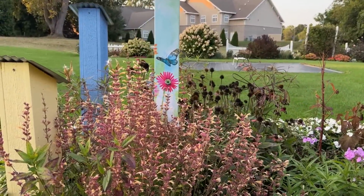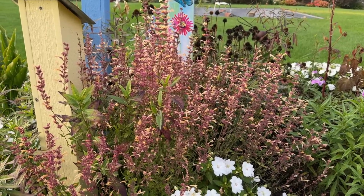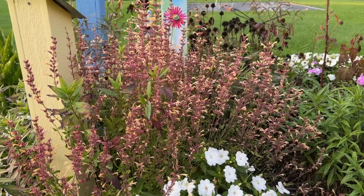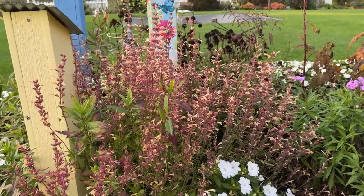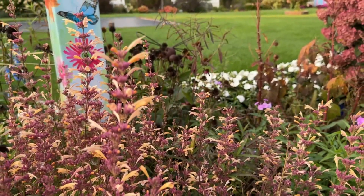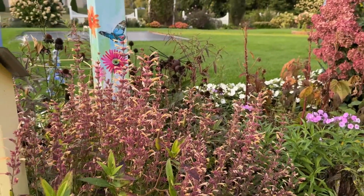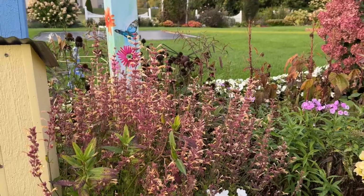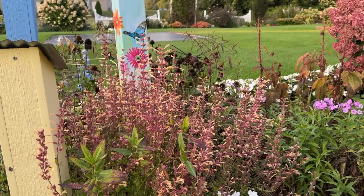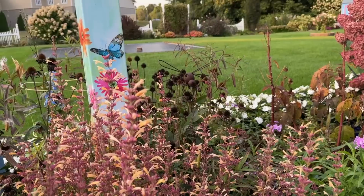Agastache, this plant has done fabulous all summer. This is another long blooming perennial. This is the Agastache Queen Nectarine. And the thing I like about Queen Nectarine is it's got these beautiful kind of peachy orange blooms. But as we pull back a little bit, the calyx on them look rosy pink. So from a distance, you're seeing shades of rosy pink, and as you go in closer and look, you're seeing shades of beautiful peachy orange.